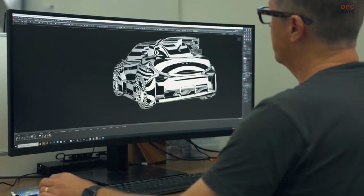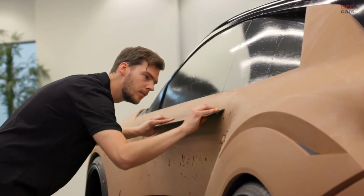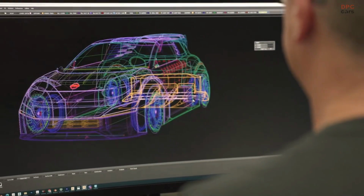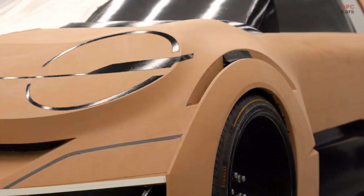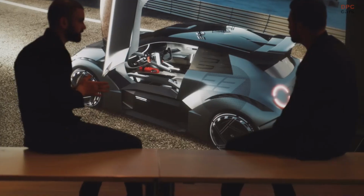We're still having contact with sketching, but that's for the very, very advanced phase. Then we jump immediately to digital. We have facilities that we can do every function of design. We can do clay modelling, we can do CAD modelling, we can make prototypes. We have the full suite that a headquarters studio would have.